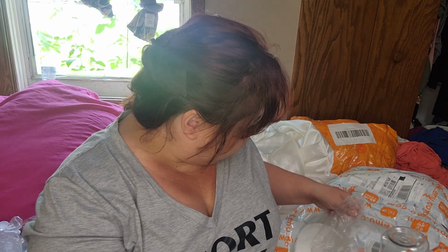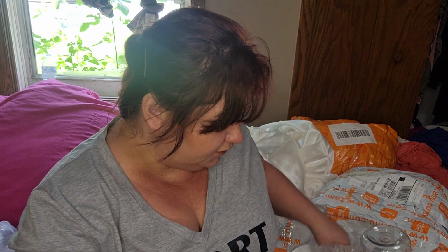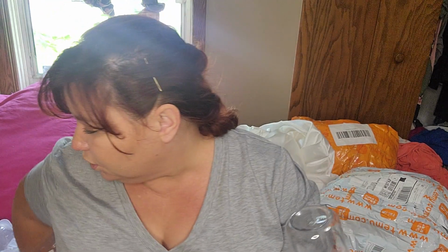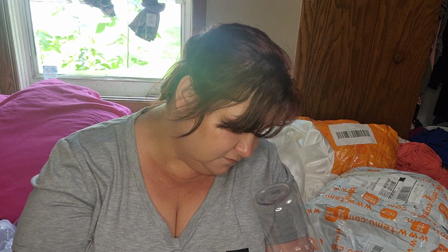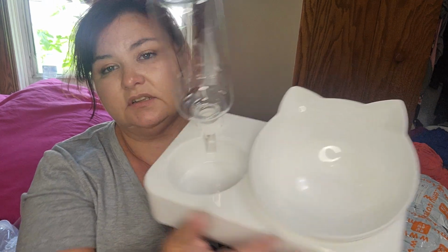I think we're missing a little stop on this one. Maybe it doesn't have one. It doesn't matter. But these also will make it so much easier for cleaning, because you can just pop out everything separately to really get in there.